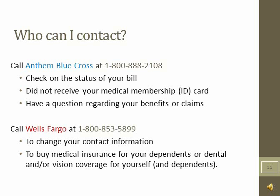If you have additional questions, there are several ways to get answers. You can call Anthem Blue Cross at 1-800-888-2108 to check on the status of your bill, if you did not receive your ID card, or if you have a question regarding your benefits or claims. You can also call Wells Fargo at 1-800-853-5899 to change your contact information or to purchase medical insurance for your dependents, or dental and/or vision coverage for yourself and/or your dependents.